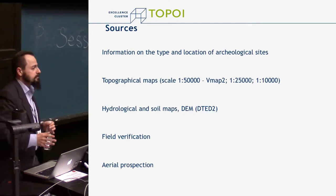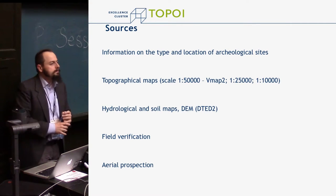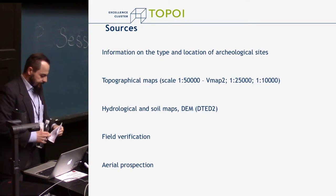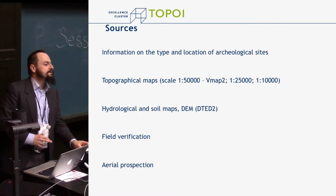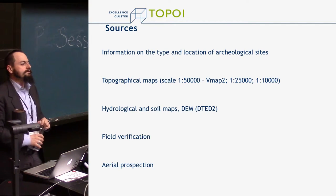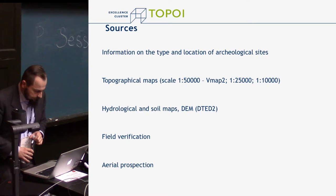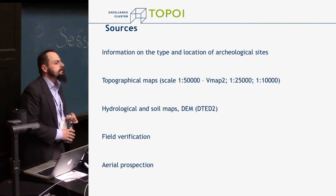So very quickly, the sources were the points on the map gathered in heritage protection offices in Poland and in the Czech Republic, all the possible cartographic sources, and also field verification and some aerial prospection.